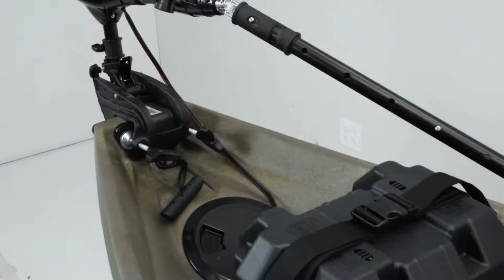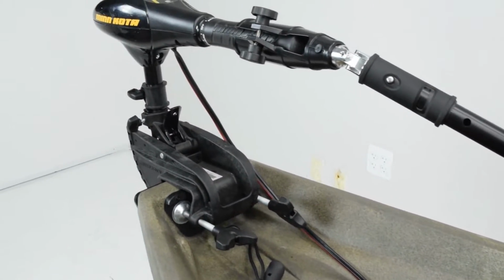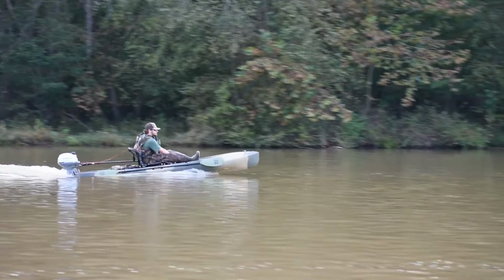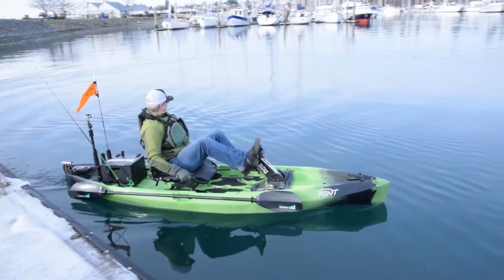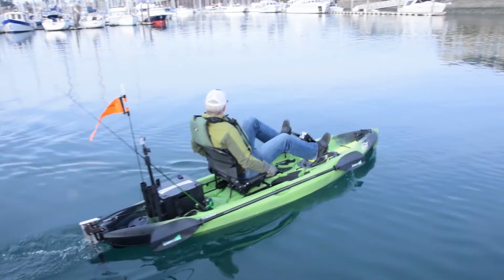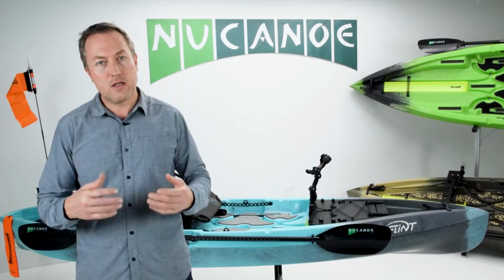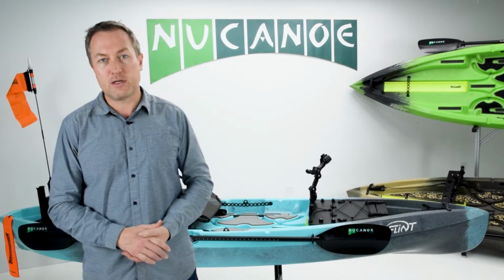And if you don't want to paddle, we got that covered too, because the Flint can easily take a transom mount trolling motor, a gas outboard up to 2.5 horsepower, even a bow mount trolling motor. And we have the pivot drive in development that will allow you to pedal the Flint. So again, a lot of high-end features, a lot of potential at that mid-range price point.